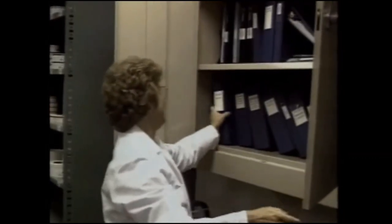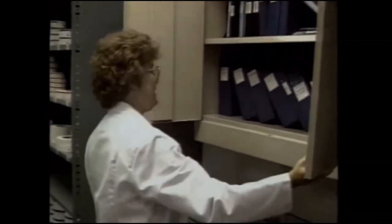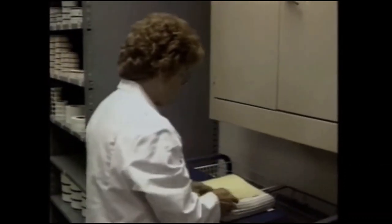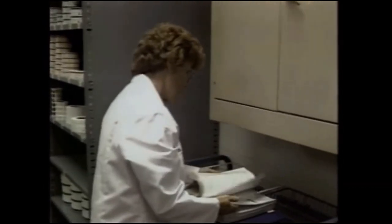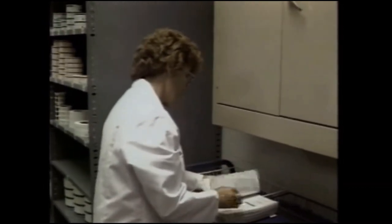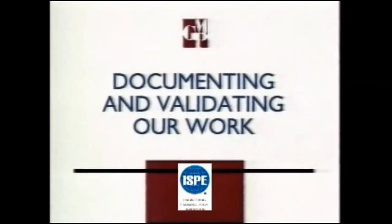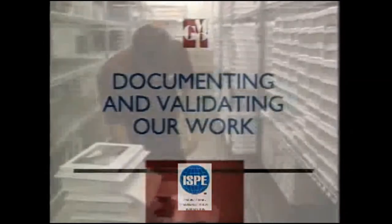The heart of GMP is the establishment of well-written procedures for each operation. These written procedures give us the controls necessary to minimize the chance of mix-ups and errors in manufacturing our products. When we carefully follow our written procedures, we not only ensure compliance with the GMP regulation, but more importantly, we ensure the consistent quality of our products. The next two GMP principles stress the need for us to document and validate our work.